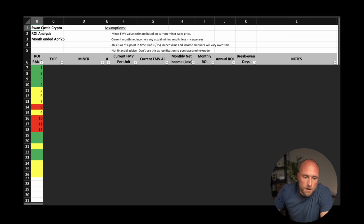Moving on to our ROI analysis. This is essentially analysis of how long it would currently take to break even if you were to purchase any of these devices today based on the current earnings.